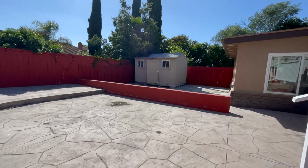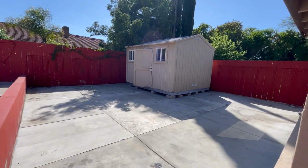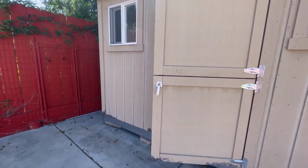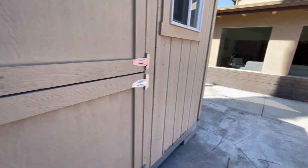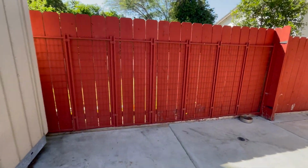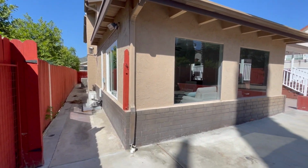I want to show you that shed over here in the corner. It's a pretty large shed if you needed extra space to store stuff. It's super heavy duty. It can be cleaned up a little bit, but for the purposes of storing things, look at how much space is in here, right? So a great little spot for that. And then over here along this side of the house, again, is just more hardscape. It's just a really nicely done house.